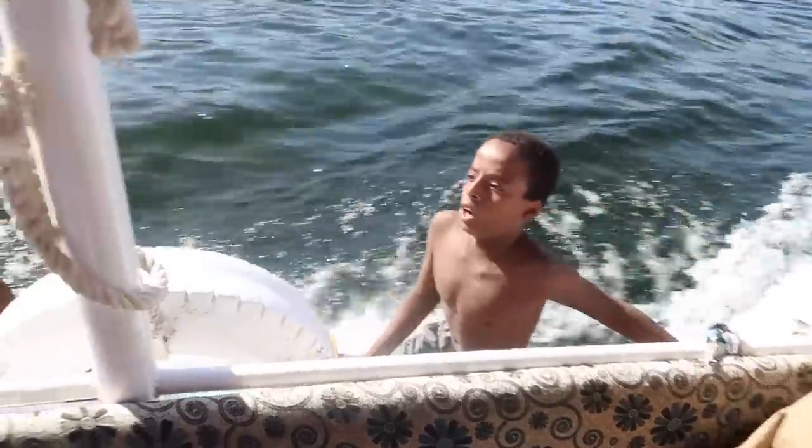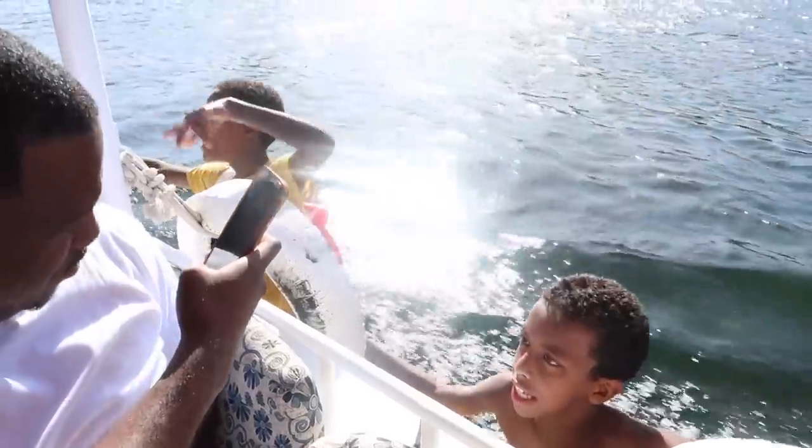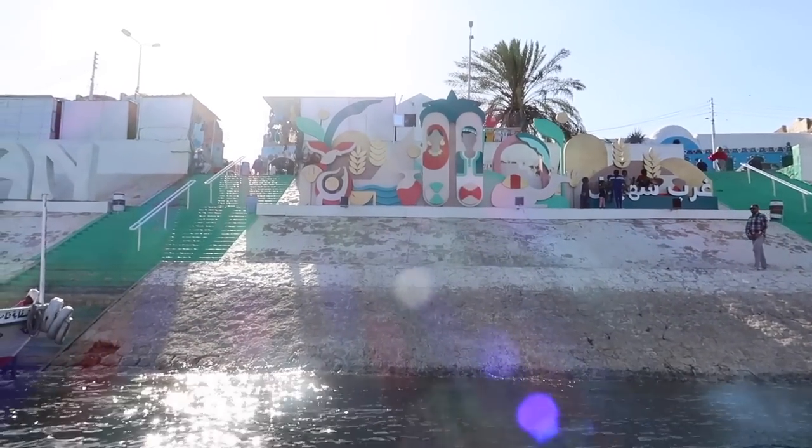I was calling them pirates because they scared the mess out of us. They just swam up out of nowhere. But these were the cutest pirates ever, and they were serenading us. They do this to get tips, so we did tip them. Tell them where we're going, Dad.